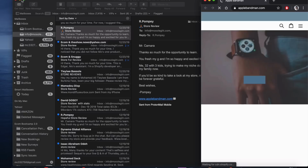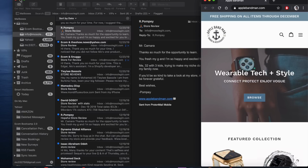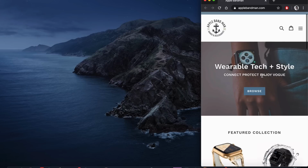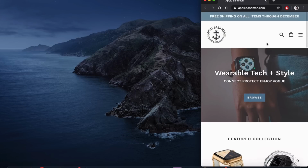Got you. Boom. So we got Pompey here. Let's check out his store. And it looks like right off the bat, my first impression is wearable tech. Okay, so I'm thinking some gadgets, probably some cool watches. This bar right off the bat, I'm feeling like it's a little bit too large. You might want to reduce your logo size so that moves the rest of the page up a little bit.